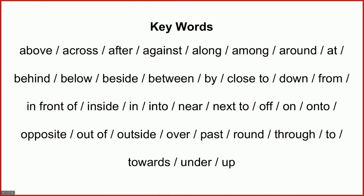Here is a list of all of the location phrases you'll need. Above, across, after, against, along, among, around, at, behind, below, beside, between, by, close to, down, from, in front of, inside, in, into, near, next to, off, on, onto, opposite, out of, outside, over, past, round, through, to, towards, under, and up.